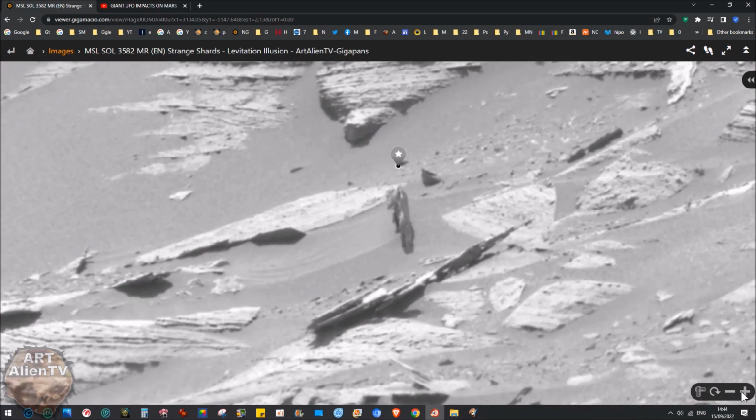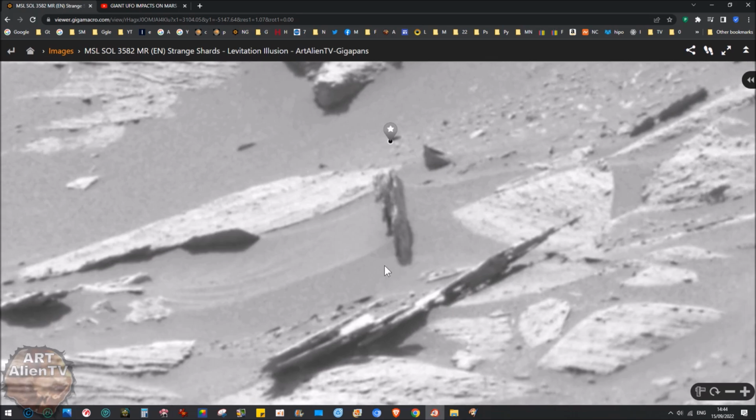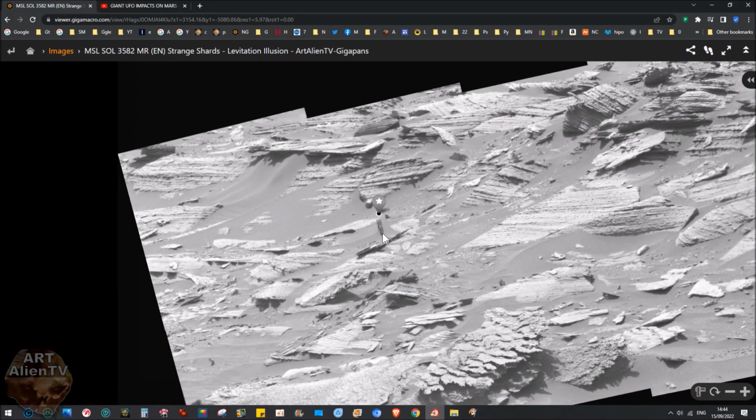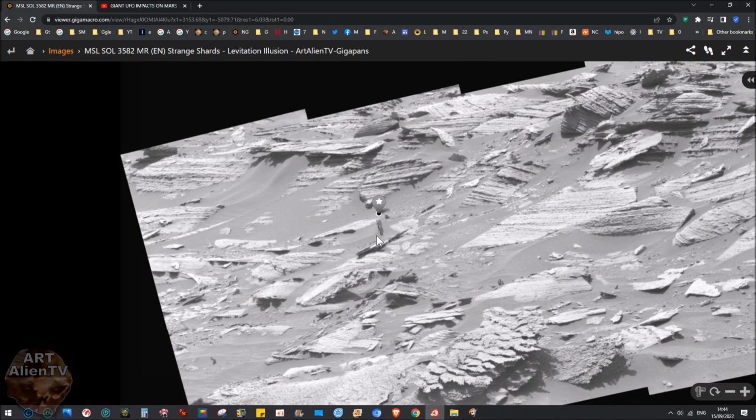Because certain things, when they're at the perfect angle, will appear to levitate. Okay? Because the shadow is almost cancelled out by the angle of the object facing the sun. Right? So it's just crazy. And that's what I think it is, anyway. I mean, I could be wrong.